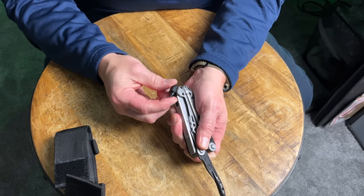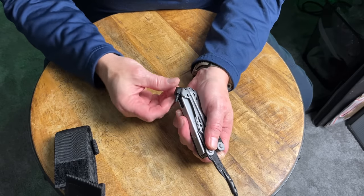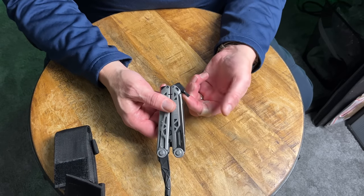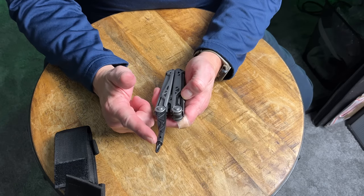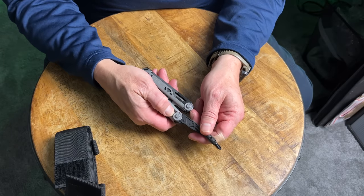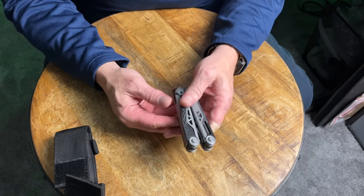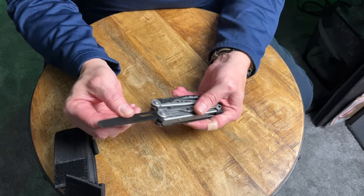So that flips open, and you've got a smaller Phillips, and then that flips down. And then on this side, you flip that one up, and you've got your standard bit. So it comes with two additional bits, as well as the one that's in the center drive. And then, of course, this tool locks. You just press the frame down, and that releases it.